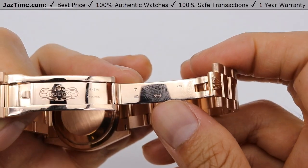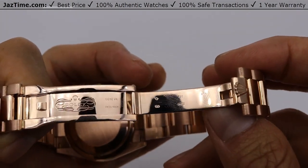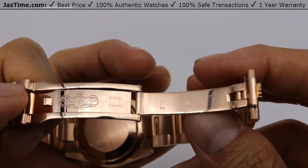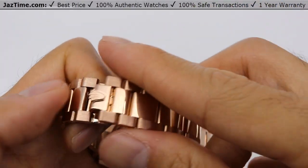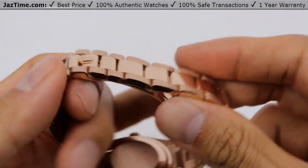These engravings here are of 18 karat rose gold, to signify that this of course is made of a precious metal, and that being Everose gold. To close the crown clasp, you simply close it, snap it shut like such. That's what it is.